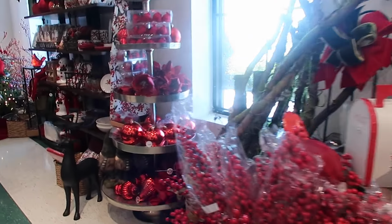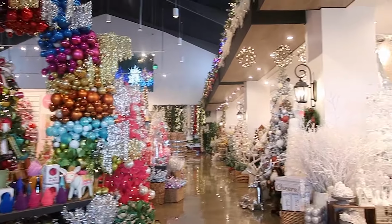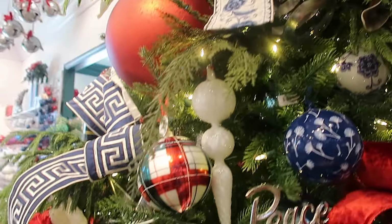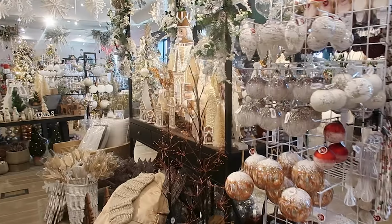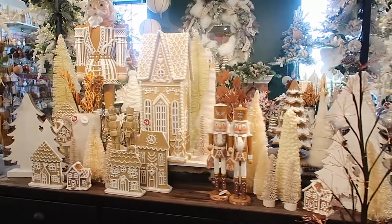Okay, this place is amazing. It is absolutely gorgeous. Now, Decorator's Warehouse has kind of always been my place to go for holiday decor. And it's not that Decorator's Warehouse is old. Well, it's kind of old. It's still beautiful there. And there's a lot packed in for sure.